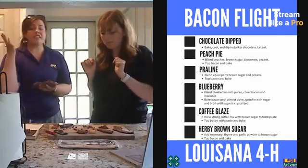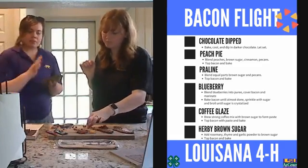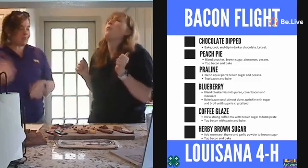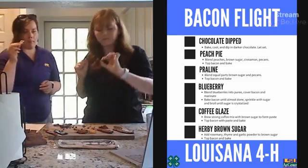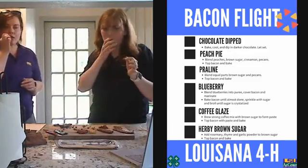And you can try this with any flavors. Pork and apple makes sense. So if you did something with applesauce, that'd be a great one. Our last one to try is the chocolate dip. It's surprisingly good. I've been so excited about this one. We saved this for last for a reason. I need the praline one.